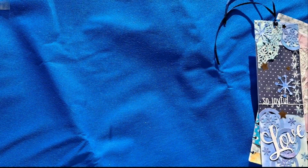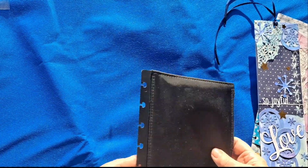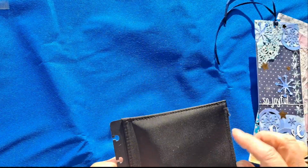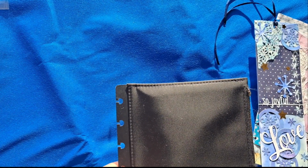The last thing I do is, there's no place to put pens, and I'm perpetually losing a pen. I bought a pen pouch so I can keep track of my pens and markers.